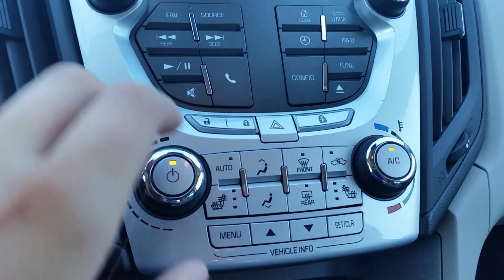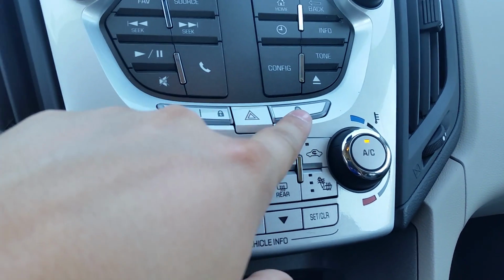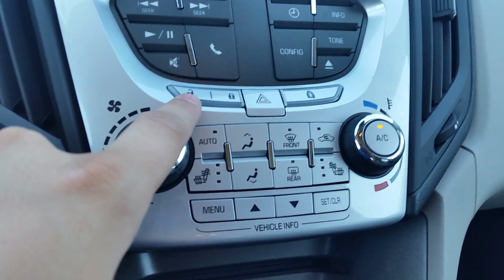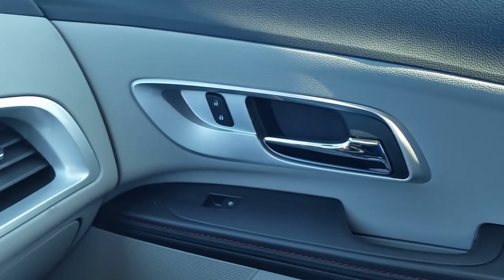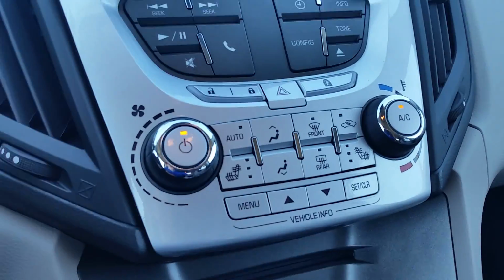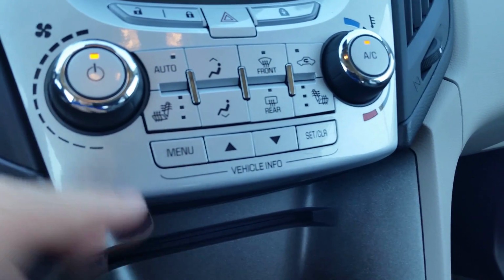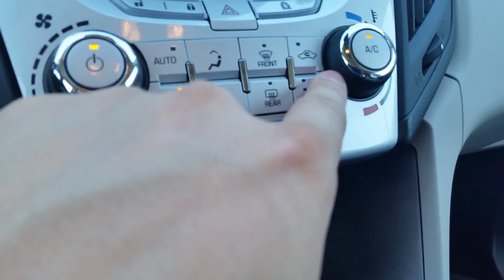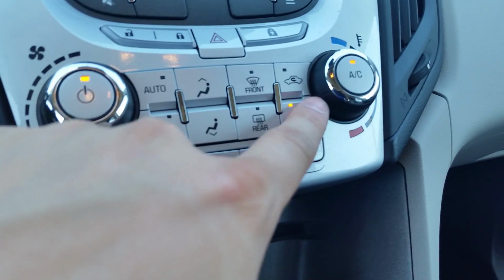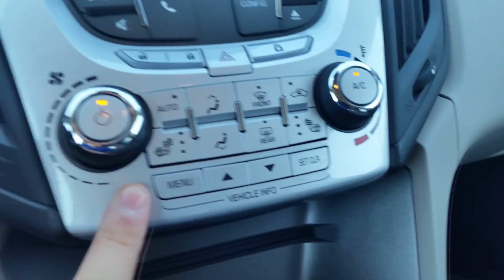Below that, we have your lock buttons. We have your hazards. You also have your child locks. Now you'll see these lock buttons not only here, but also on either side, the passenger and driver side. Below that, you're gonna find our climate controls. And then even below the climate controls, we'll see we got the heated seats on either side. Yes, it is cloth heated seats. See, pretty common with the Equinoxes.